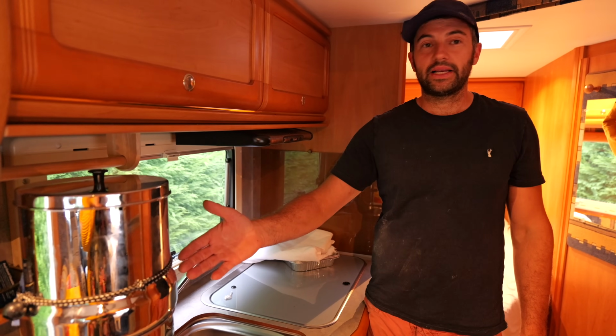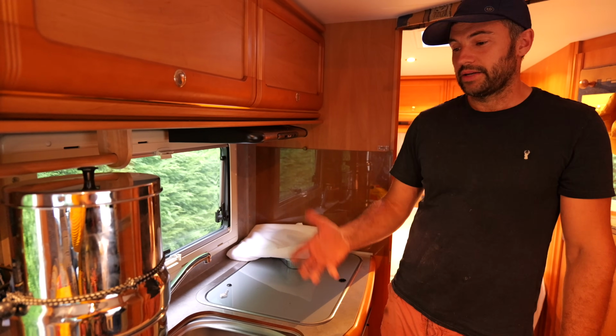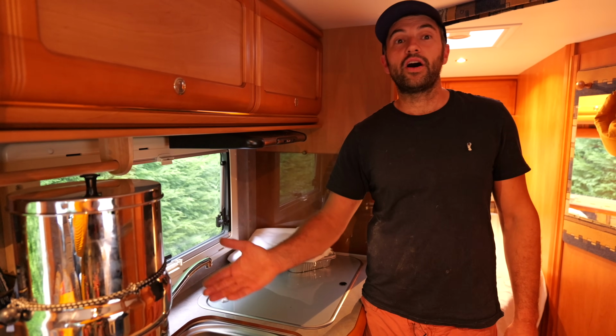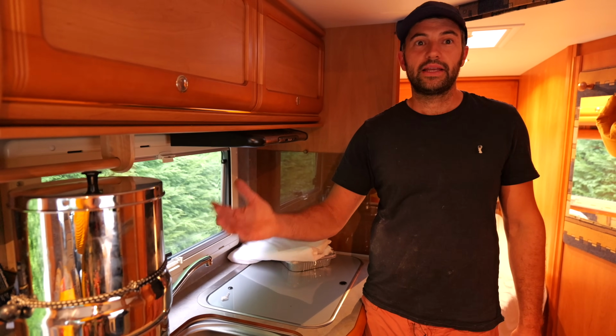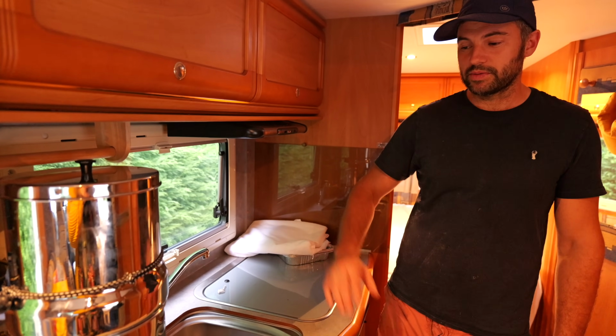You can go up to a clear stream and use this and drink the water, and I feel quite confident. If it was really disgusting and like sewerage, we are near a farm, so there might be some bacteria in there, but I'm believing in that system. It seems to be very good.